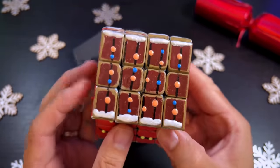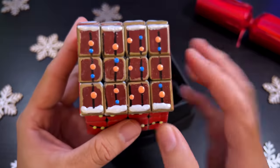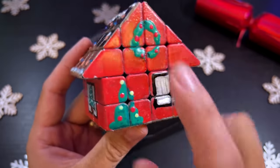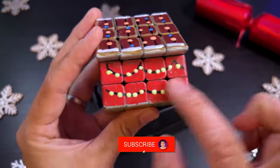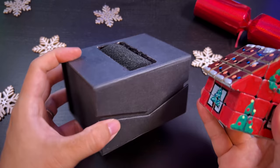Okay, I'm really appreciating the fact that he's made every side different. As in, we've got fairy lights going down here, but on this side they're going across. We've got a Christmas tree window and a wreath, a window over here with another Christmas tree inside, a door, fairy lights going across, and then more fairy lights going across there. Oh, that's so great. And I appreciate the box too.